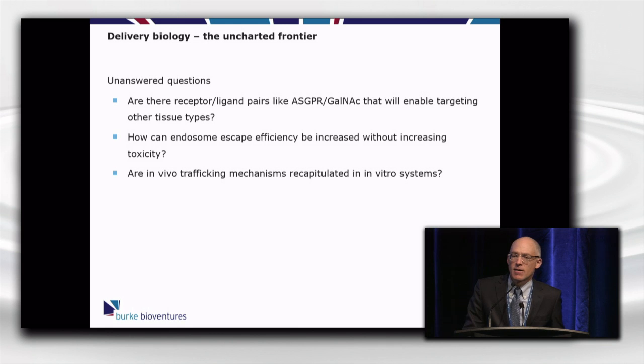How can endosome escape efficiency be increased without increasing toxicity? I didn't draw your attention to it, but in the GalNAc example, there is no dialed-in mechanism of endosomal escape. The stuff just kind of leaks out, and enough of it leaks out to get the job done. Why is that? Well, typically mechanisms for increasing endosomal escape cause membrane damage and lead to toxicity. So therapeutic index is often a very serious problem.